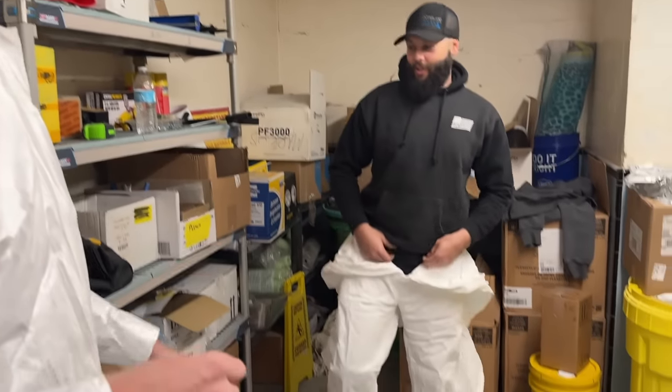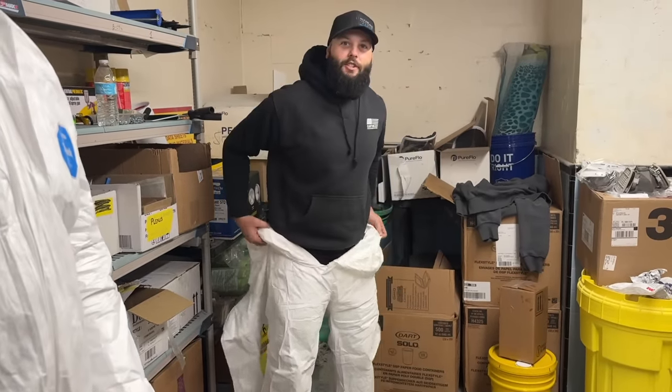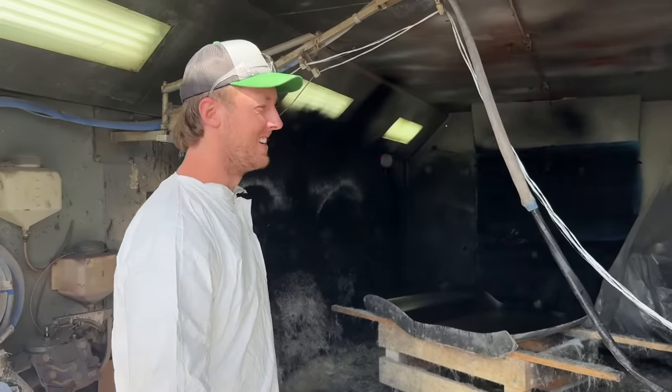Will you get chopped up? Dude, what do we got going on? My last pair of pants, they stopped about right there, so I had to change. Yeah. Oh, we're doing an actual part? Oh, yeah. Sure about that?